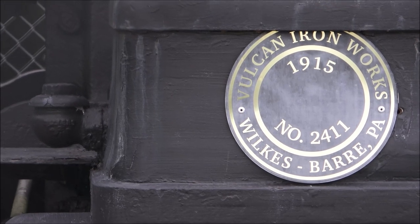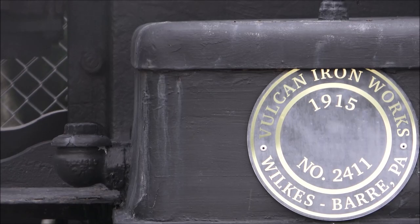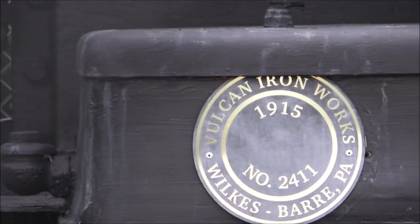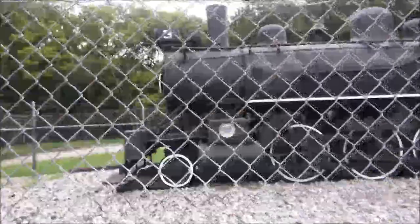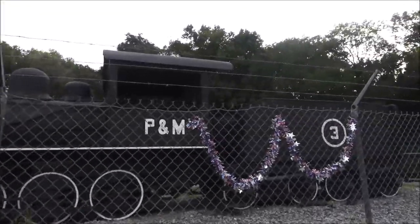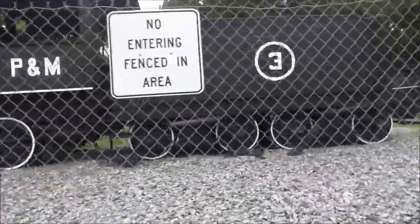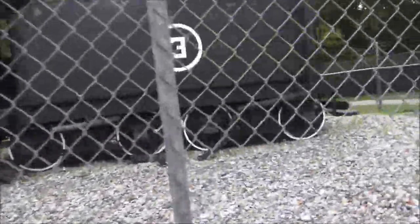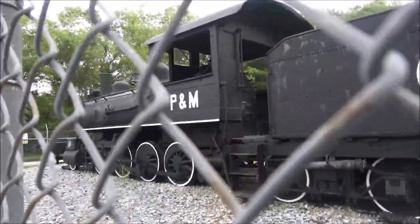Awesome. 1915. Yeah. Something ironworks. So, yeah, pretty cool. Yeah, from Pennsylvania. But I could get that running. Oh, they're probably running. Threw some wood and coal in there and moved about 3 inches. But, yeah, it's pretty, damn, bugs are really bad all of a sudden.